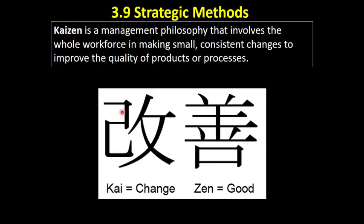So we defined innovation as the process of coming up with new ideas for products or processes, and there are a number of ways an organisation can encourage and foster innovation within their workforce. The first of these that we're going to look at is Kaizen.